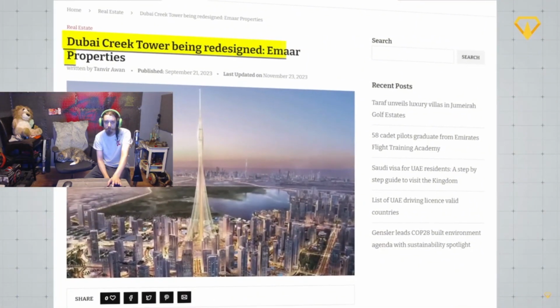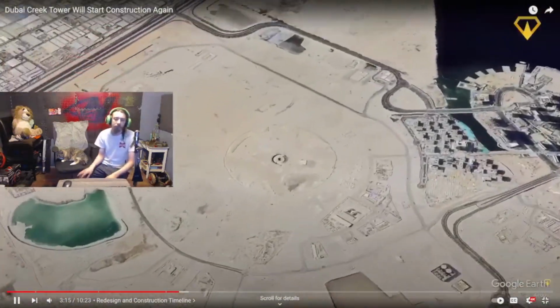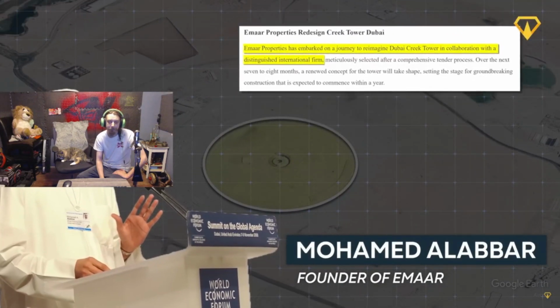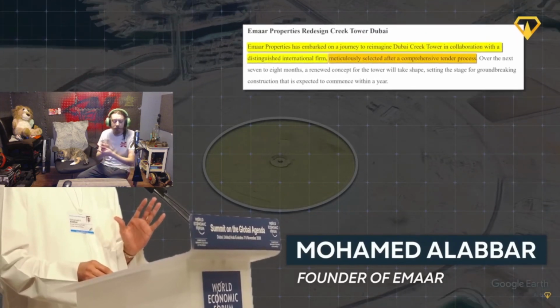After 3 years of complete silence from Emaar Properties, it was announced that the Dubai Creek Tower is currently being redesigned, proving that the company hasn't entirely abandoned the project just yet. According to Mohammed Alabar, founder of Emaar, the tower is being redesigned by a still undisclosed international firm, which they've chosen Okay, for a comprehensive so design process.